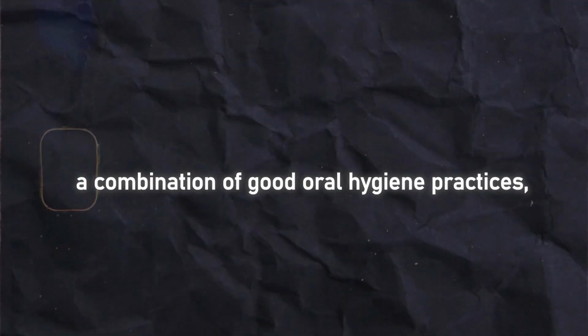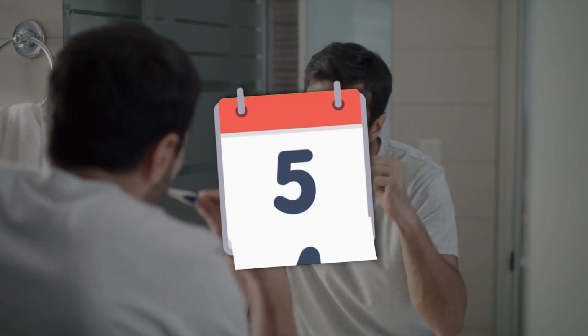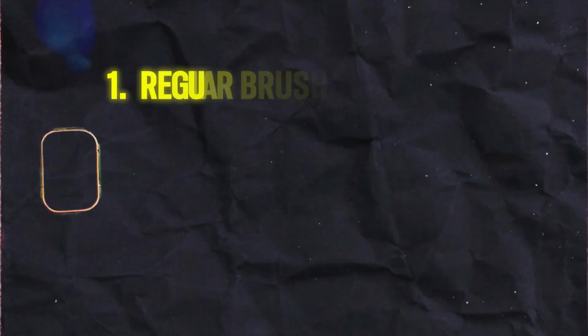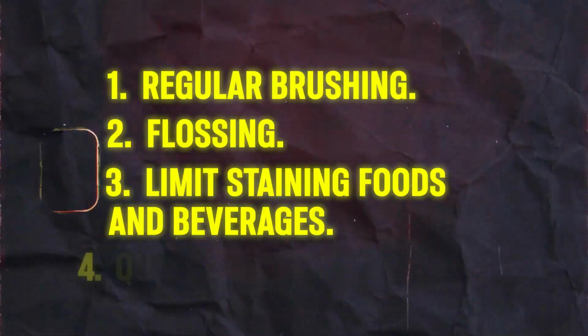Achieving and maintaining white teeth involves a combination of good oral hygiene practices and lifestyle choices. Here are practical ways to help whiten your teeth: regular brushing, flossing, limiting staining foods and beverages, and quitting smoking.